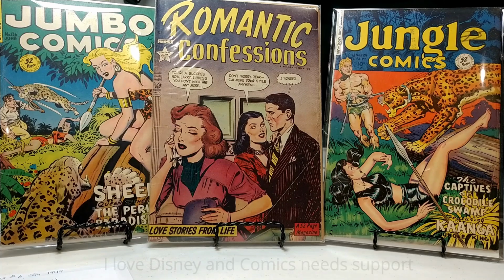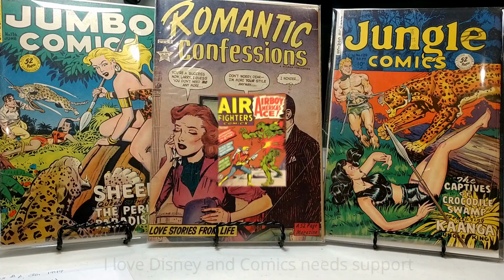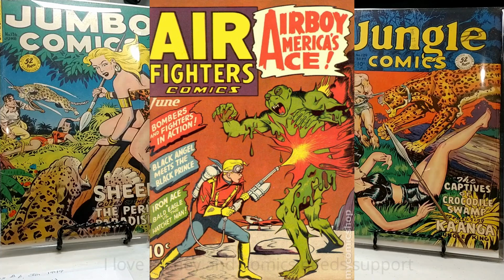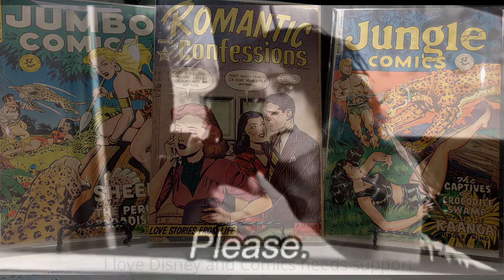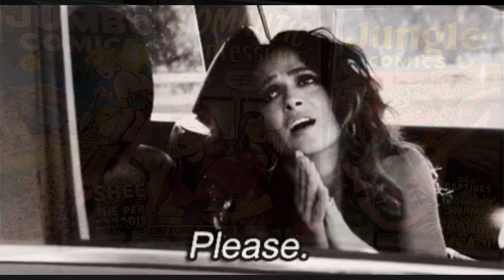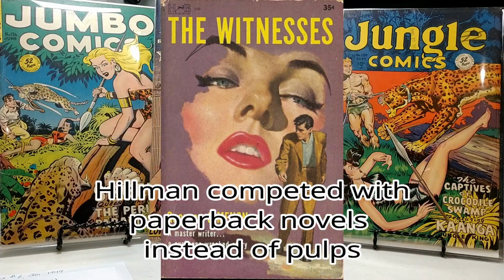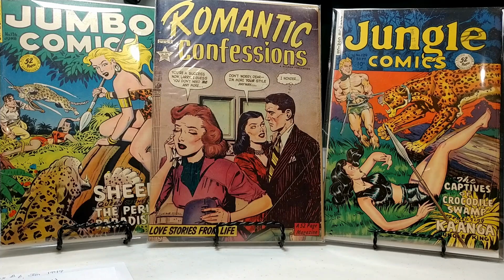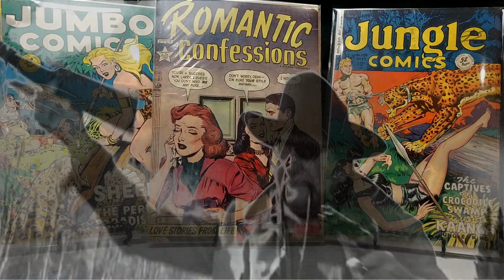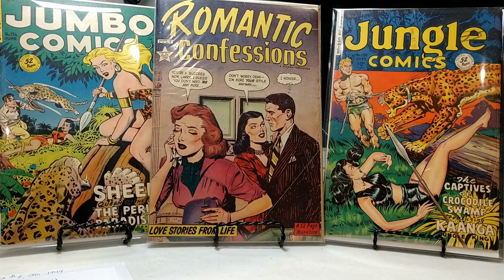And Hillman was best known for Airboy and Airfighter comics. Now, Hillman himself first got into publishing to compete with Fawcett in the True Confession magazine genre. That would be romance and crime. And one of the titles went from pulps to comic books due to the decline in superheroes, of course. And also World War II was ending. Soldiers were returning home. They did not want to be reading stuff with fighting and big conflicts. So they turned to westerns, romance, detective stuff.